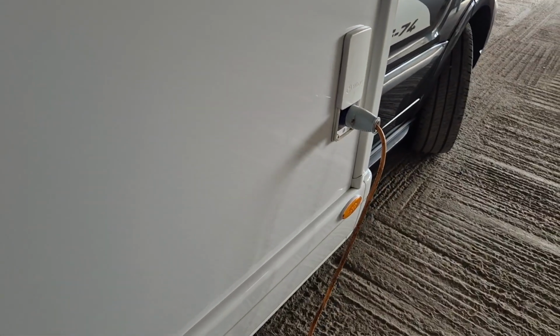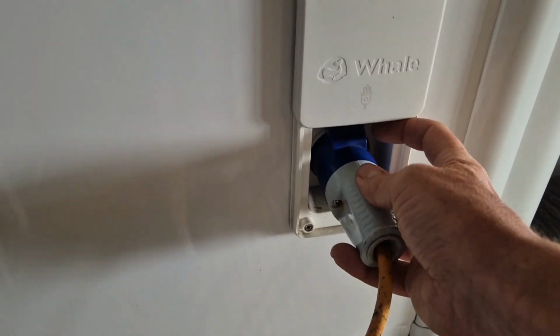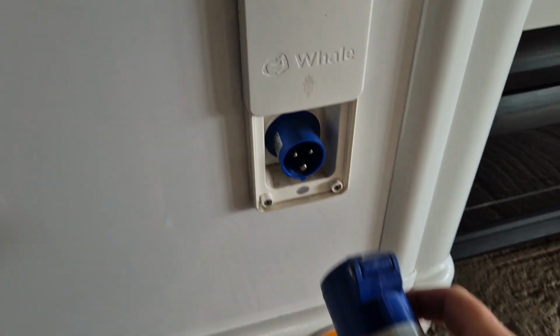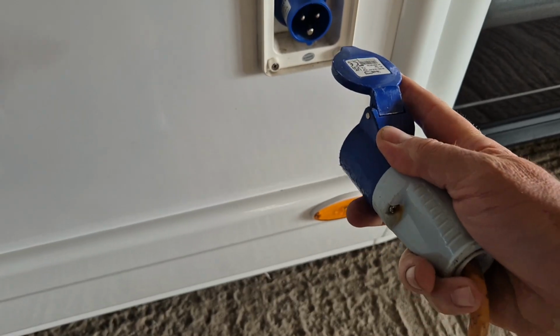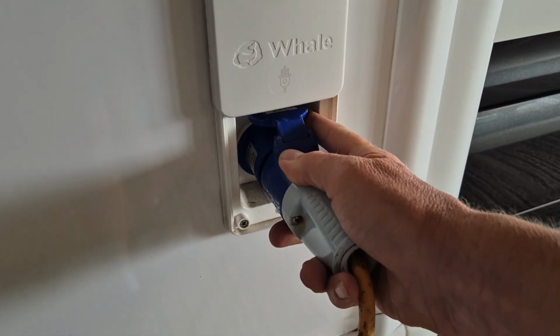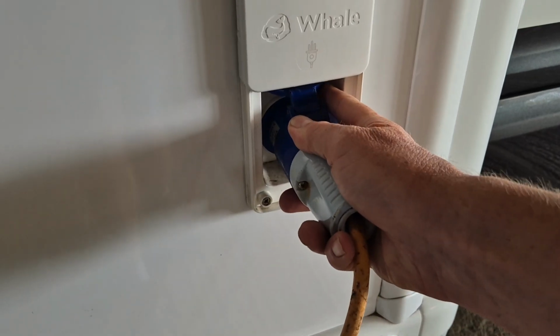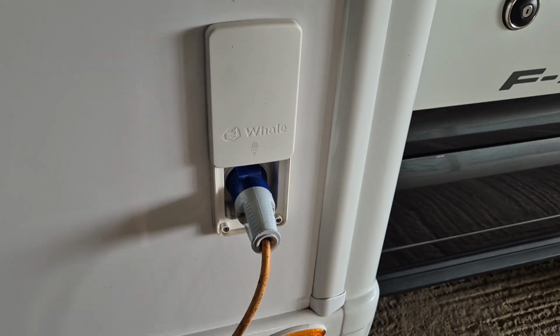And then last but not least on this side is the mains hookup point. So here, just pull. You have a cable in the back of the van. You're going to lift the lid, and if you push this in hard here, you will then hear the microwave go beep if there's a mains connection. Just heard the beep, so we know it's all good.